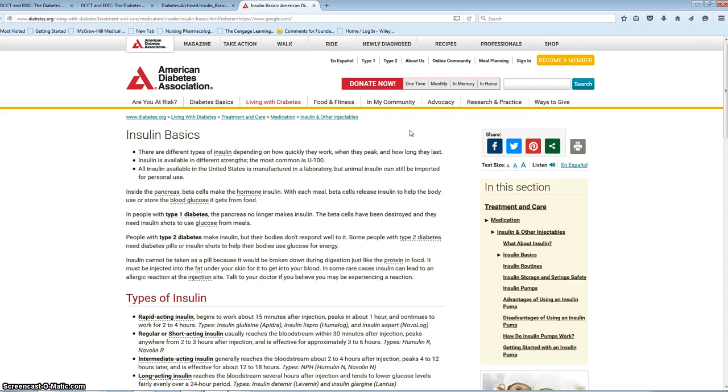All right, so this brings us to the end of our quick overview of treatment of diabetes with insulins. Stay tuned for parts 2 and 3, which are going to involve treatment with non-insulin drugs.